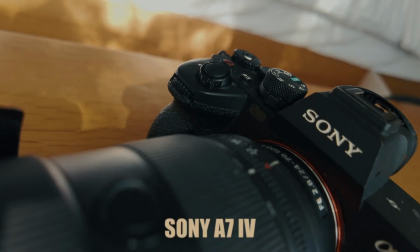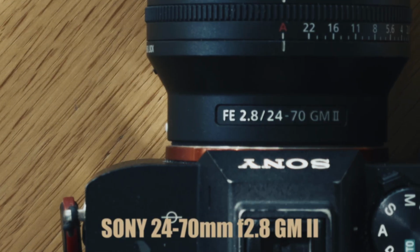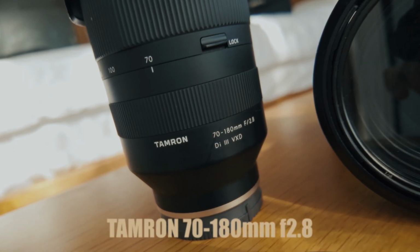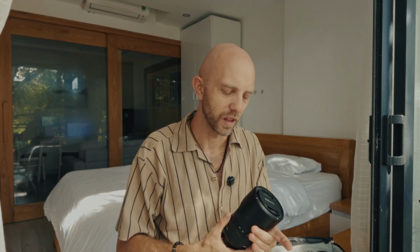So my main camera is the Sony a7 IV. It covers everything I need from photo to video, and the lens I'm using most of the time is the 24-70. But I also have the Tamron 70-180mm, which I actually don't use every day, but it's perfect for events or some jobs where you have to be a bit further away. So I thought this might be the perfect lens to add to the 24-70.